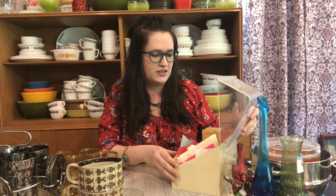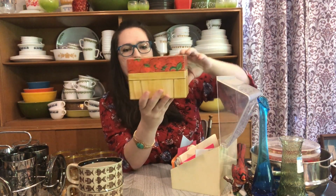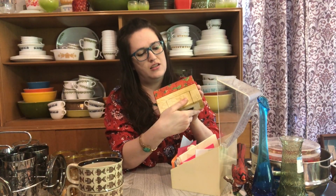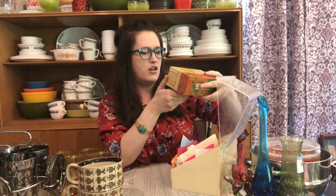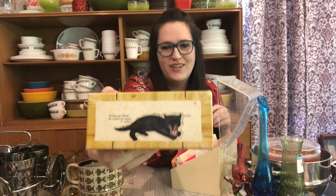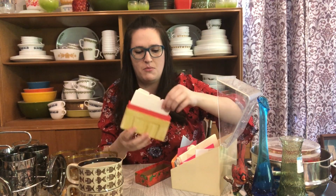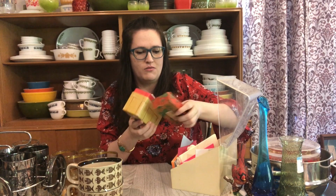All right, so the first thing I see is this cute little box here with the strawberry print. That's pretty nice. It says Strawberry Patches Recipes, so it's another little mini recipe box here. 36 recipe cards, 48 canning labels. Originally, someone put a little kitty cat sticker on it. Is there something in it? There's not much in it, it's just some recipe dividers, so that's a cute box though.